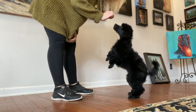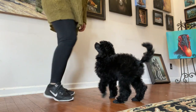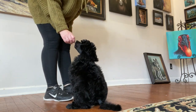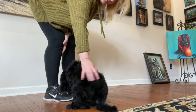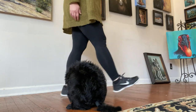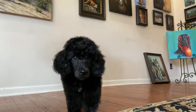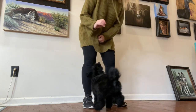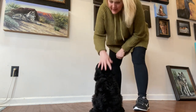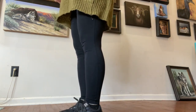Because he's going to have to be a really good little gentleman all the time, it's never too early to start with just basic commands. So we've been working on sit, and we're also working on leash training and all that good stuff. He'll be a good little citizen before too long. And the other major thing he has to learn is to not jump on people. So we are working on a lot of different stuff all the time.